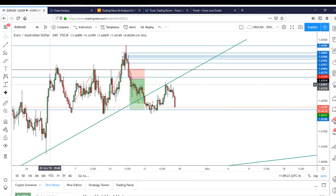But going back to Euro Aussie, it's very simple. We can see we have a trading range from 1.63500 to right around 1.62200. So a 130 pip trading range. You can see from here to here to here to here. And when we came up here, notice we didn't get that previous rejection that we did in past instances, so we did not take that trade.